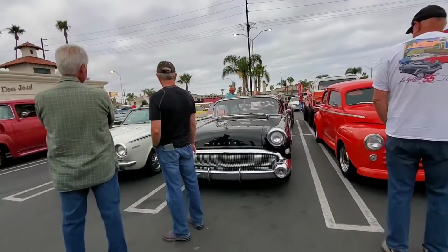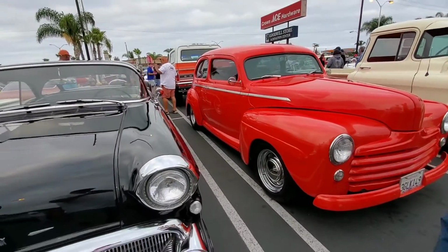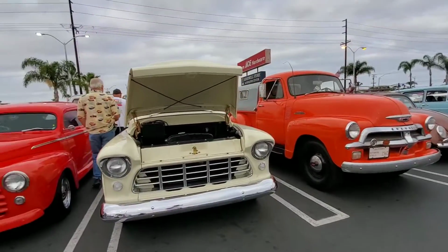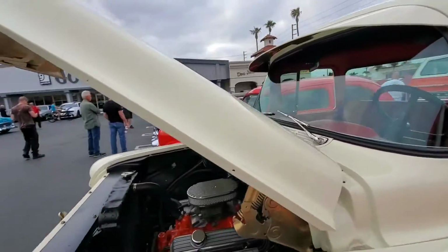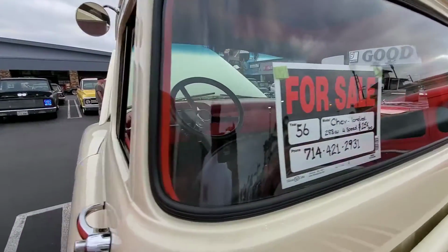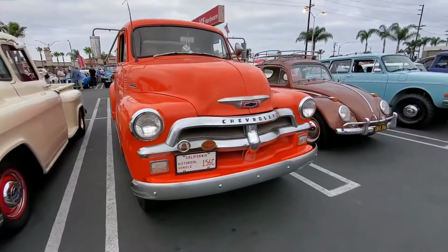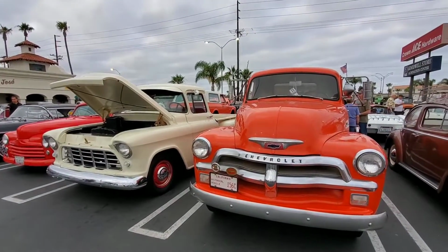We got the 5.7 Buick. We got the Dart. That fat fender Ford, a little chop on it. Chevrolet pickup trucks, two of them side by side. One's a 54, one is a... Well, look at their difference here. I think this is a 55 big window. 56, okay, 283 four speed, $25,000. So this is a 56, which is similar front end to 55, and that's 54. Look how they graduated. Pretty cool, huh? The differences between a year.